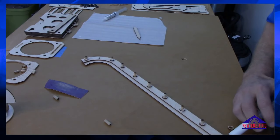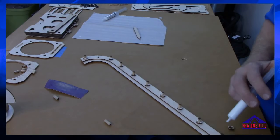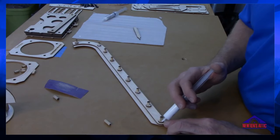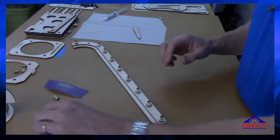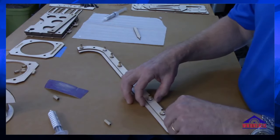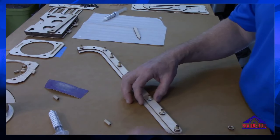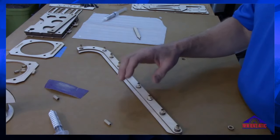Okay, so I've got glue on all 9 of my little spacers here. I'm working off camera. Then I put another spacer on each one, kind of rotate it around a little bit to get the glue to squish around the whole surface.